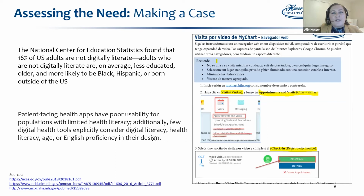So, why is customer technical support important? Well, let's make the case. The National Center for Education Statistics found that 16% of US adults are not digitally literate. And these adults that fall into this category are, on average, less educated, they're older, and they're most likely Black, Hispanic, or born outside of the US.